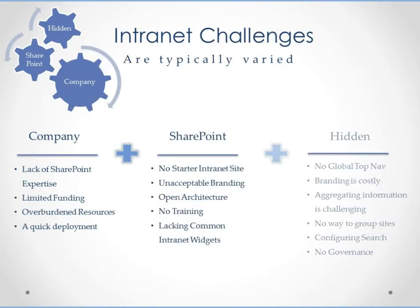There are several challenges a company can face while implementing an intranet. A company typically lacks SharePoint expertise, has limited funding, overburdened resources, and wants a quick deployment. Once they get started, they realize that SharePoint doesn't really offer a starter intranet site. Its branding typically needs customization. SharePoint has a very open architecture, thus confusing the initial deployment.